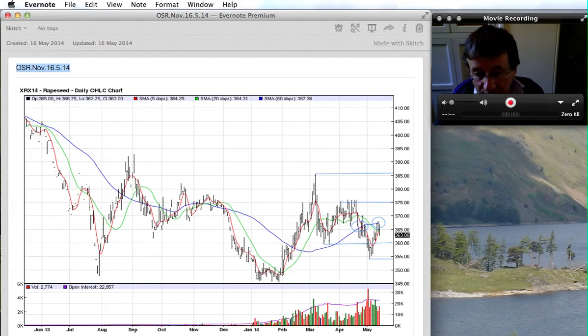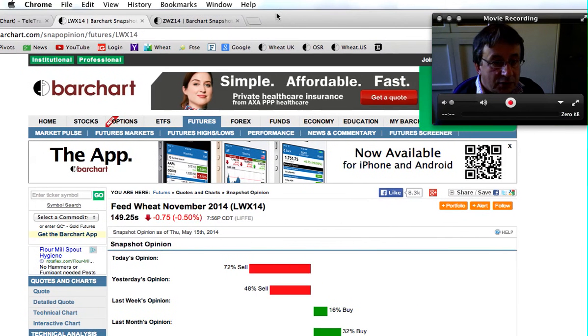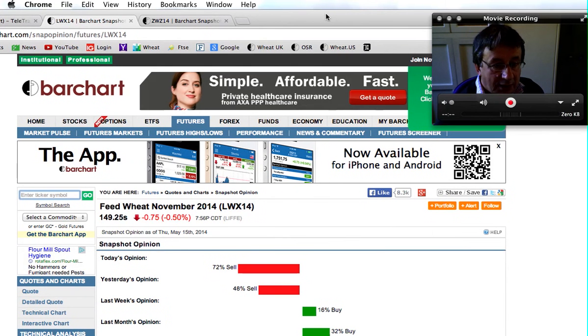I'll just show you this on the website. This is the trader's view, and you can see how the opinion has changed on the UK wheat. Last week's opinion was 16% on a buy. Yesterday's opinion was 48%. Today's opinion is 72% on a sell. That's using, obviously, the charting and everything else.